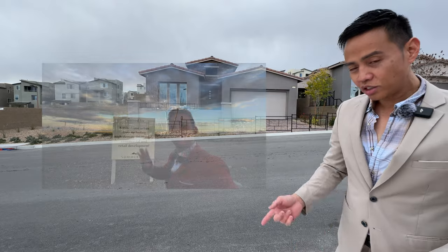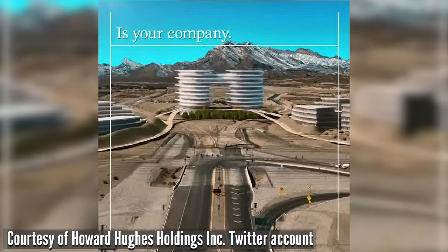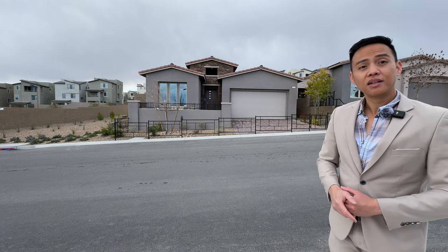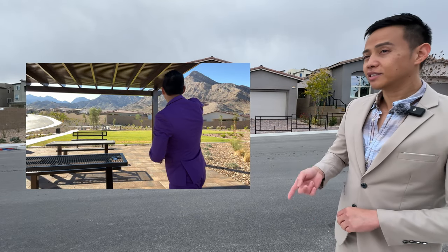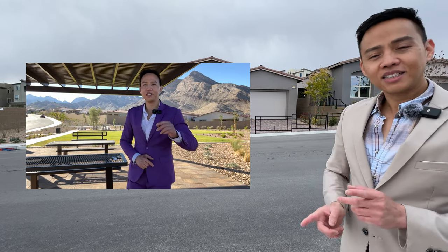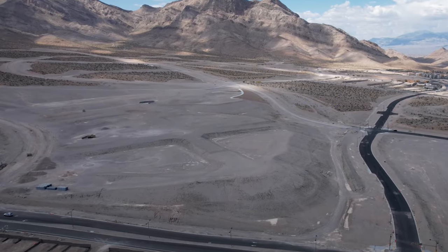By the way, guys, watch the bonus footage. I show there my estimated location of where the future commercial district is going to be. That is subject to change by the developer, of course, without prior notice. But I went there and I saw the sign where they will put the commercial district. In addition, don't forget to watch the bonus footage because I show there the park of this community, plus the 60-acre park, guys. So there will be an amazing Grand Central Park that the entire West Summerlin will enjoy.